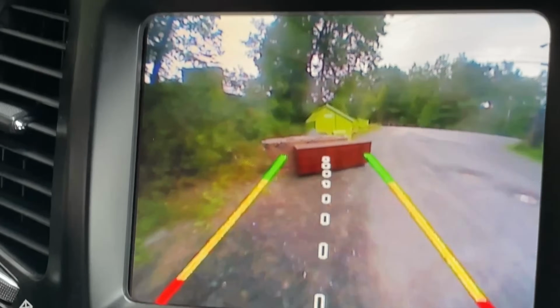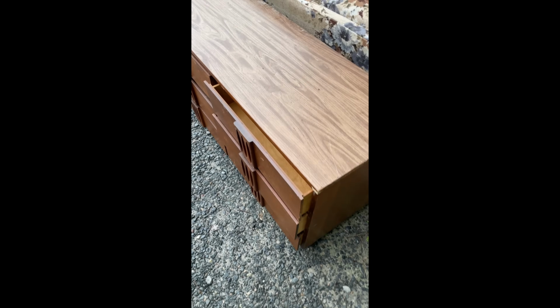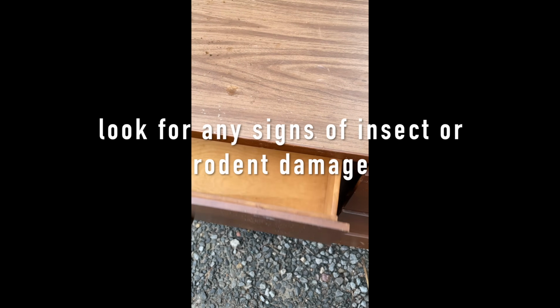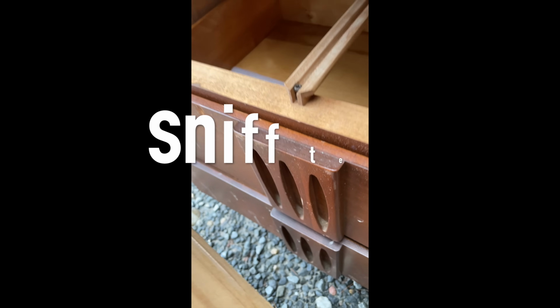So the first thing I do whenever I find a roadside piece is I look it over really well. I take all of the drawers out and I look for bugs. Cockroaches, bed bugs, nobody wants to think about it, but sometimes there are reasons that these pieces get discarded. So once I can rule that out, I do a sniff test.